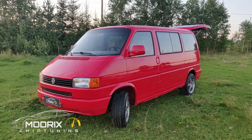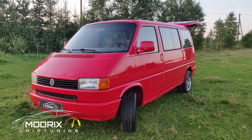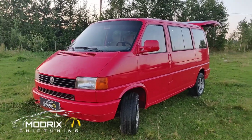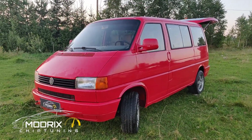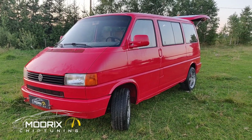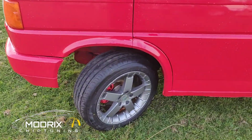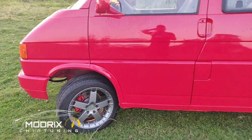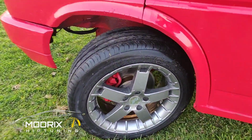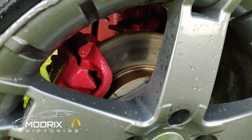As you probably saw in other videos, we had this car in a not-so-bad condition, but we did a little refurbishment. We had a couple of problems and did a lot of things here. We bought the alloy wheels, which are pretty nice. Then we put in a pretty much brand new braking system.